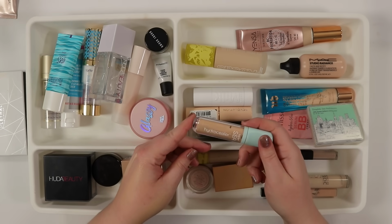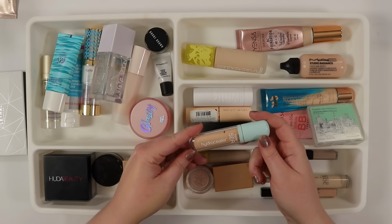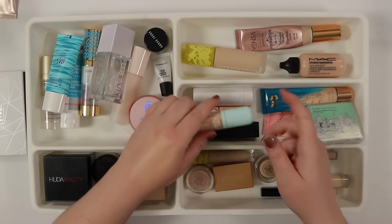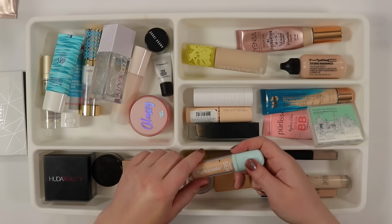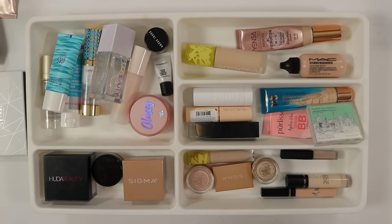The Hydro Sealer from Tarte. Not my favorite. I don't really know what possessed me to pick this up, but I did. This is one of those ones that somehow looks so orange in the container, but for a while was the best concealer match I had. And I was like, how is that possible? But yeah, that's going. I wouldn't repurchase. But I'm glad I used it up, I guess.